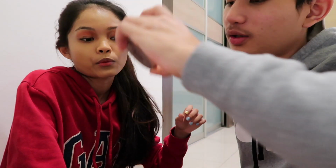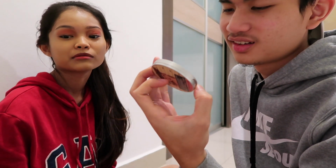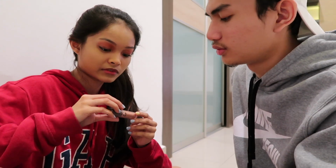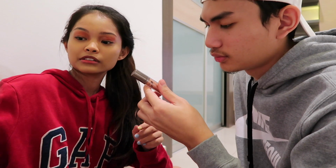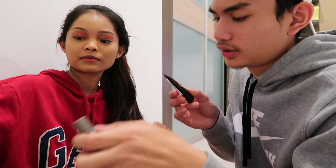Sikit kan, tapi banyak. Blusher, oh this is blusher kan? Oh highlighter. Sama je kan? Blusher, blusher warna apa? Blusher warna... When you're blushing. Pink. Macam ni apa? Oh ni, kena blush. Kena lah bagi clue. I bagi you clue dah.